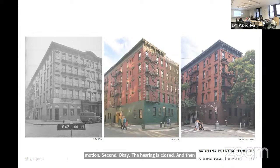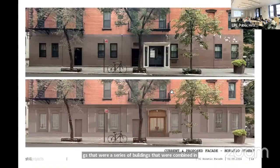So as we've heard, these were a series of buildings that were combined in 1927 to create an apartment building. They retained storefronts until much later when they got these residential window openings. And the proposal is to modify or alter the base by introducing stucco details with a brownstone finish, actually two different textures, to try to enhance or enliven the ground floor and to install a new door with a door surround. So we'll begin our discussion. Commissioner Goldblum, do you want to start this one?